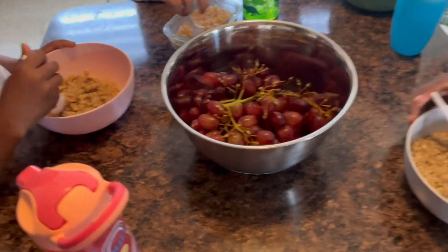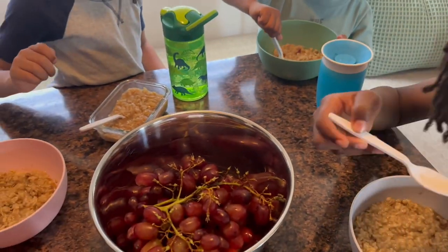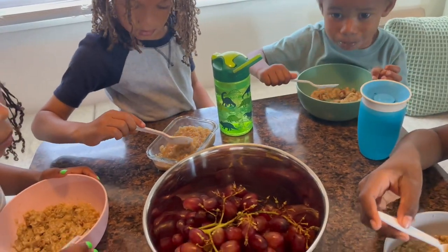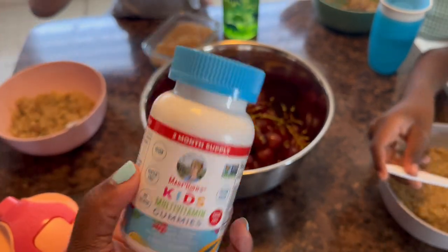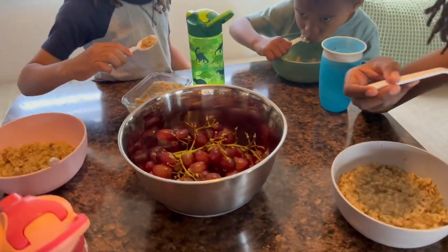All right, so they're eating their oatmeal. Normally I don't use regular bowls. I use paper bowls, but we ran out, so I'm gonna place an order for some paper bowls. But they're eating their oatmeal and some fruit, more fruit. They had strawberries earlier. Once they're done, they take these, and then they all have their water. So yep, that's what we're doing.